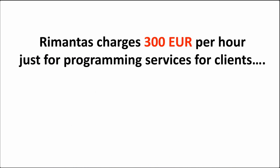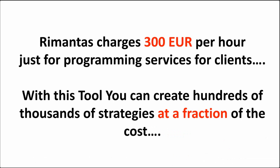Remittance also charges 300 euros per hour just for programming services for clients. So this is roughly what it would cost you as well to get a good strategy programmed for you. And this is what people still do to this day. They get programmers to create strategies for them, and they pay 300 or 400 euros or even 1,000 or 2,000 and so on. With this tool, you can create hundreds of thousands of strategies at a fraction of the cost. Literally, it's just insane.